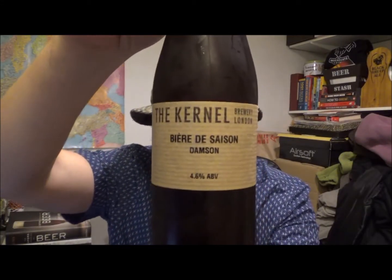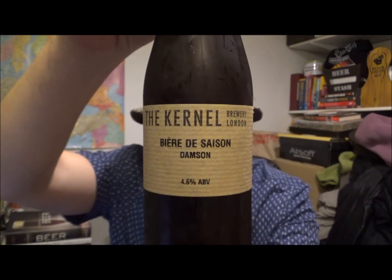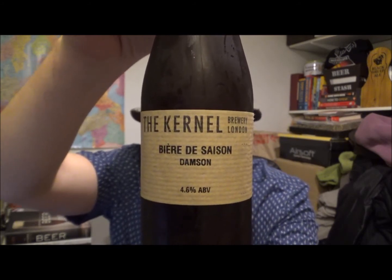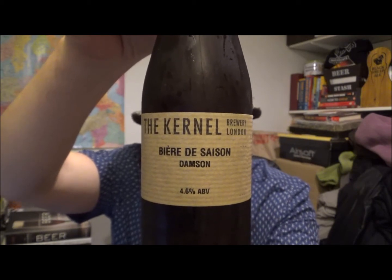Beer from the Kernel Brewery in Bermondsey in London, and this is their Bière De Saison Damson. So it's a Saison, coming in at 4.6% ABV on this particular bottle. The ABV varies throughout all of their beers, a few points here and there, higher or lower. So yeah, Bière De Saison, I've had a few this year. Been very fortunate enough to have access to them when these bottles turn up.